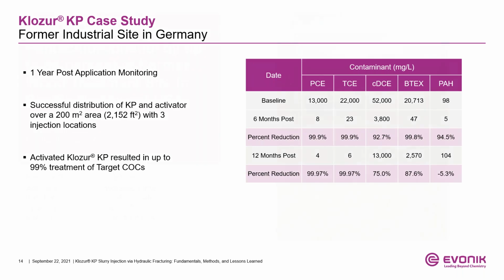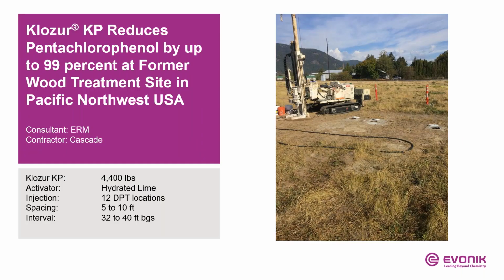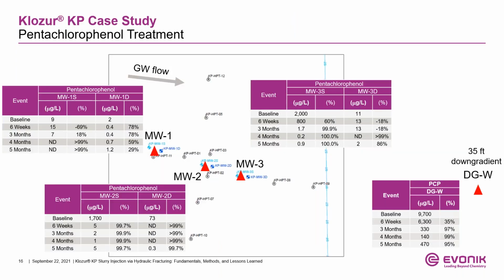Another quick case study was an ERM site in the Pacific Northwest. Here, Klozur KP was used to remediate pentachlorophenol, where ERM was evaluating a property boundary PRB. In the pilot study, they injected Klozur KP activated with hydrated lime in a cross formation, and they had 3 primary monitoring wells that were clusters. So there was a shallow monitoring well and a deeper monitoring well. And then there was a monitoring well that was also in the monitoring program. However, we weren't necessarily anticipating seeing beneficial treatment 35 feet down gradient.